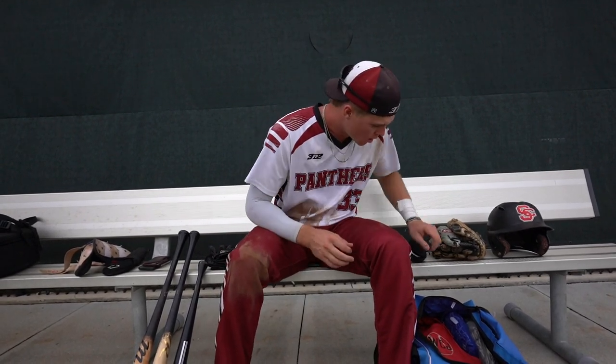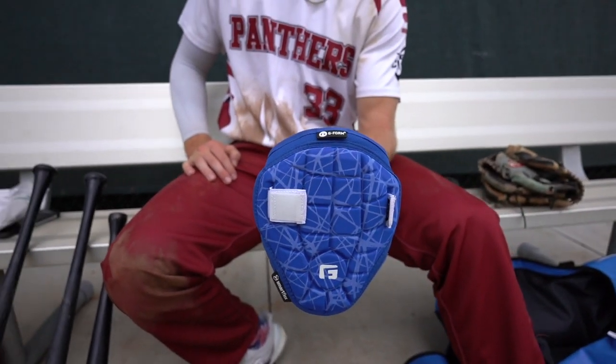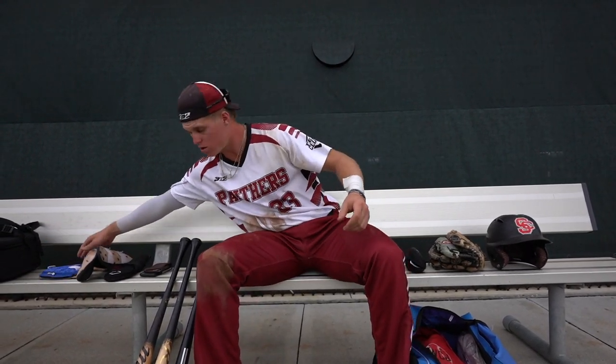Let's see. Got the old G-Form arm guard. You know, I don't really use this a whole lot. I'm not huge in the arm guard thing, but you know, some people are. And these things, it's actually really comfortable. It works well. So, got that.